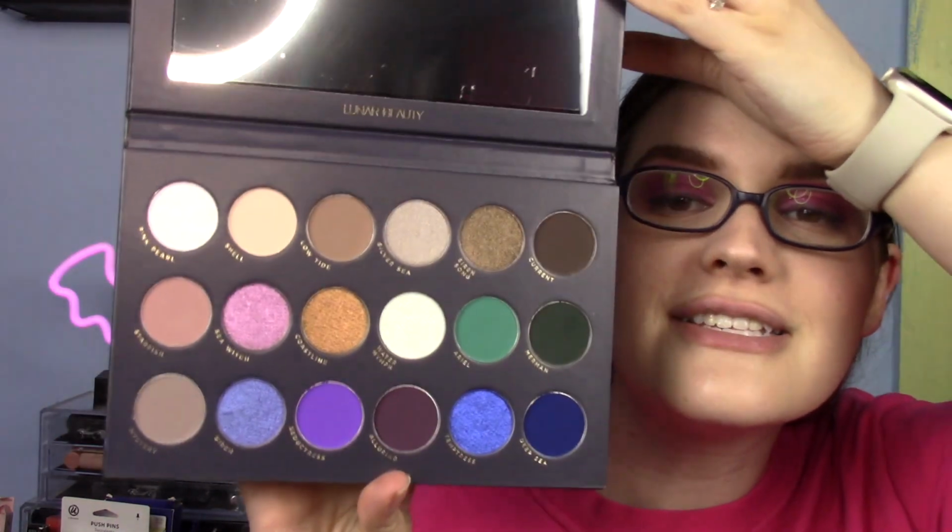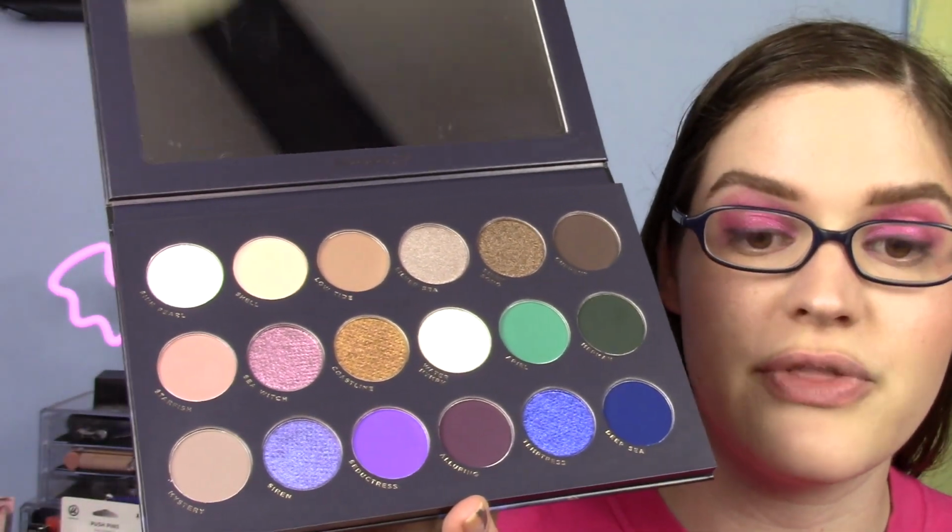I haven't used this one either. What is wrong with me? Why haven't I used this? Look at this. It's so pretty. I know why, because it's kind of summer right now. And I mean, look, it's hot pink eyeshadow, right? I've been doing some brighter, bolder colors that I was neglecting during the fall and winter time. So that's why. But this is beautiful.